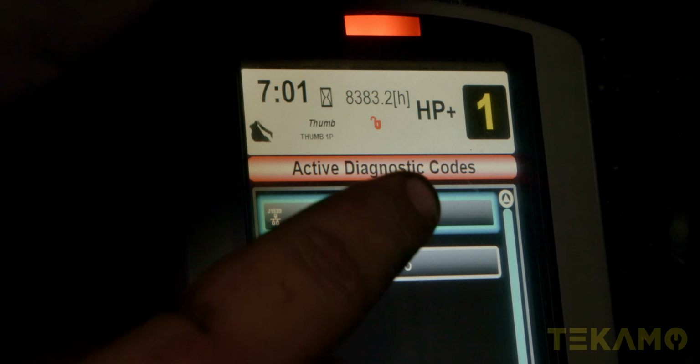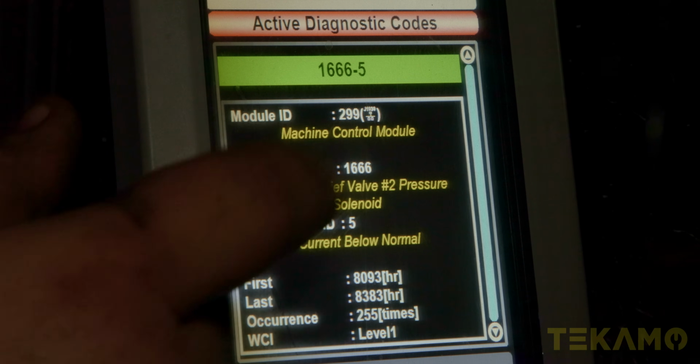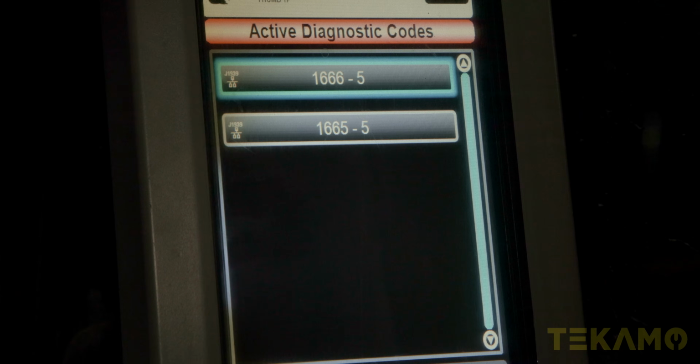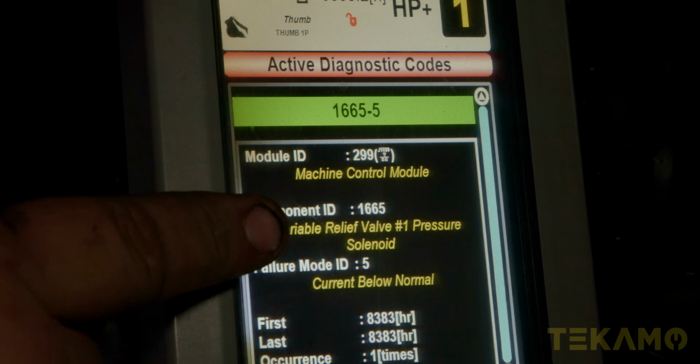All right, so that was our first code, the 1666. Variable relief valve solenoid number 2 pressure solenoid. Or was the first fault code we had. I just created this one. Current below normal, variable relief valve number 1 pressure solenoid.